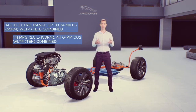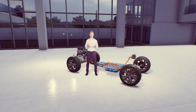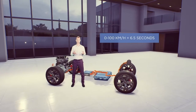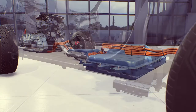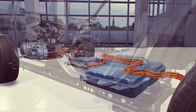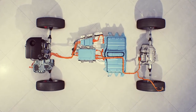E-PACE PHEV provides an impressive and usable electric-only range whilst delivering substantial fuel economy and emissions benefits. Yet it can also take you from 0 to 60 miles an hour in just 6.1 seconds, or 0 to 100 kilometers an hour in 6.5 seconds. The PHEV drivetrain also creates excellent weight distribution. The intelligent underfloor packaging of the battery and power electronics keeps the centre of gravity low. And the lightweight, compact 3-cylinder engine, 33 kilograms lighter than the equivalent 4-cylinder, helps to centre the mass in the vehicle for a great dynamic response.